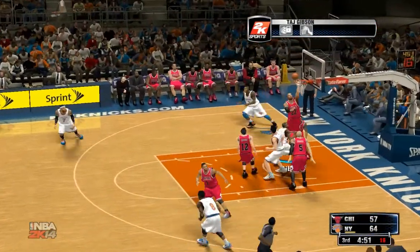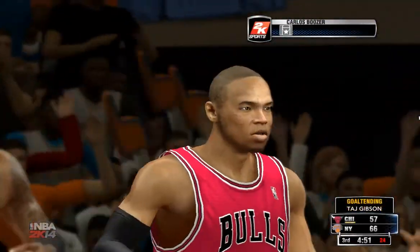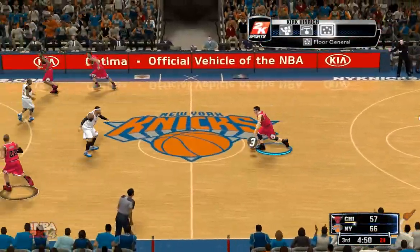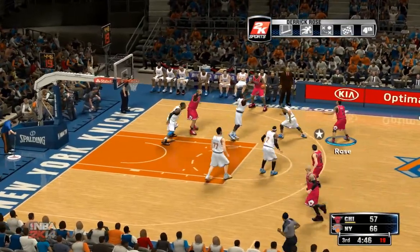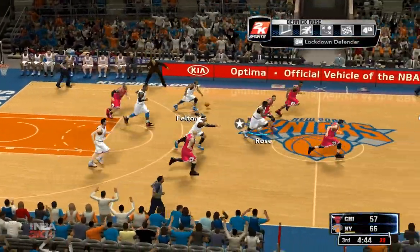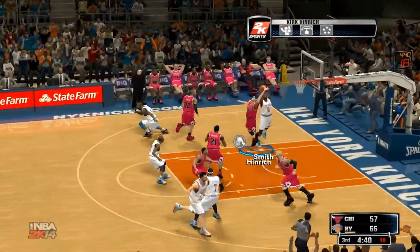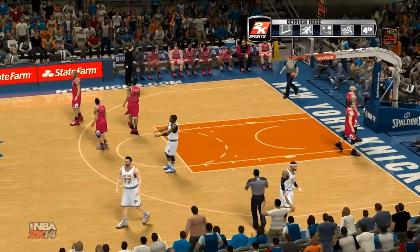Here's Felton, and goaltending is going to be the call, so they get the basket there anyway. He clearly had the speed advantage there, and he used it to burn the D for the sweet hoop. Nice play. He kicks it to Rose. Pass to Gibson. It's stolen by Smith. Felton goes in. Smith. And that comes off the assist by Raymond Felton.